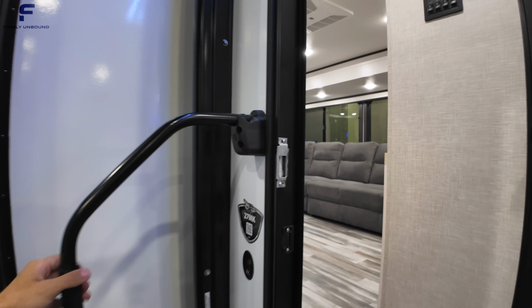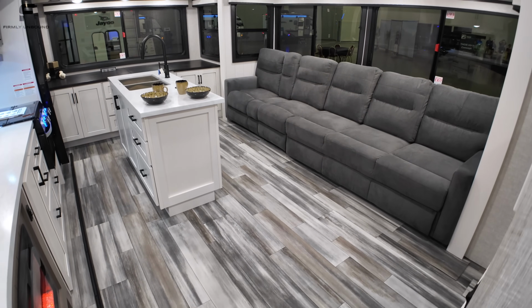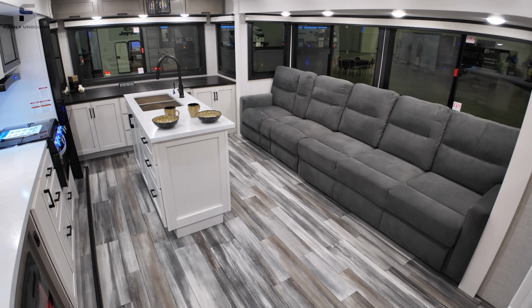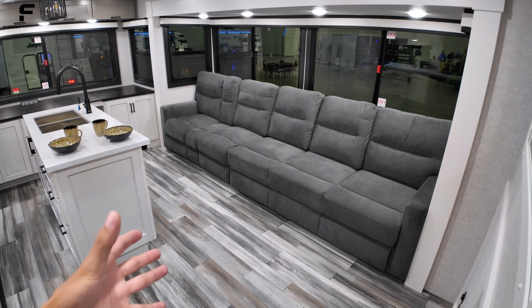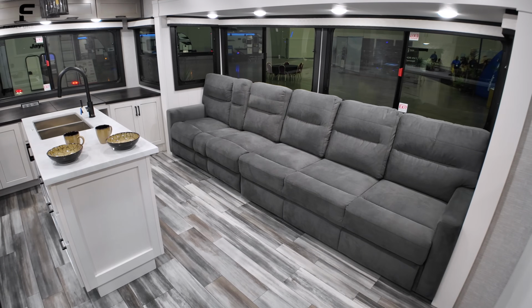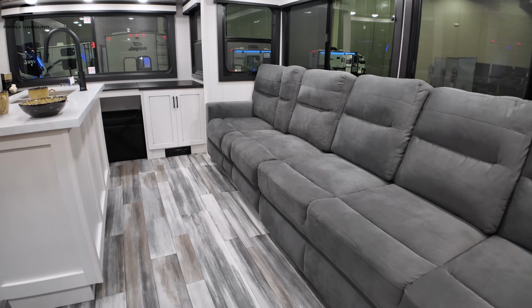And then your bigger slide out is on the non-camp side, which opens up all this space in here to have a ton of floor space. And then you can imagine all the different seating configurations that you can put together depending on what you want, so you can get the exact feel in this travel trailer that you would like. Now, check this thing out, y'all. This is this mega sofa.